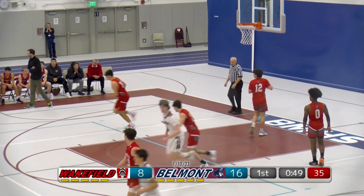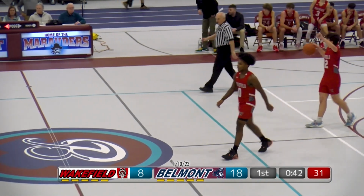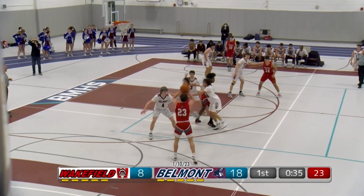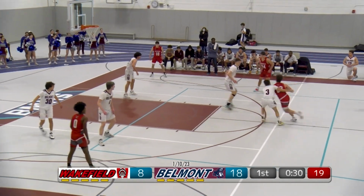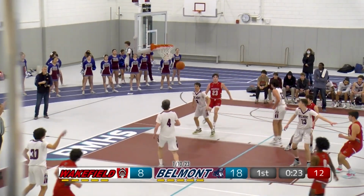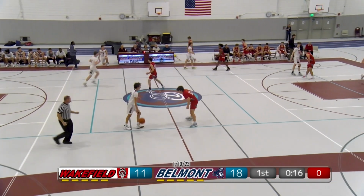It's good movement by number 4, Donovan Hallway there to get open under the basket, to slide between the 2 Wakefield defenders. And now Wakefield's looking for a response after very quickly this has become an 18-8 Belmont game. This is Mike Wilkinson, the captain. Deep 3. Oh, beautiful shot from number 12, Ethan Margulis. And that's going to make it 18-11 with 20 seconds left in the first quarter.